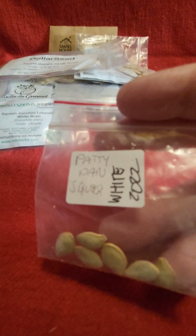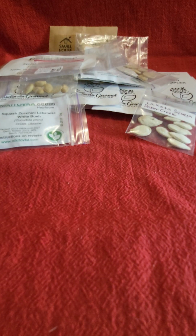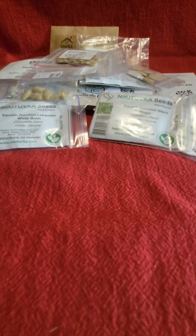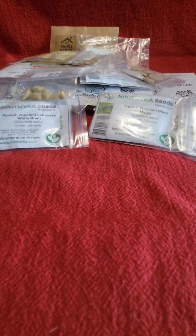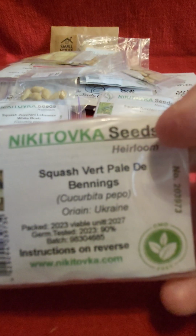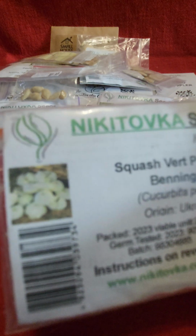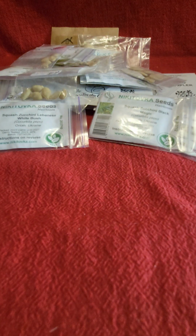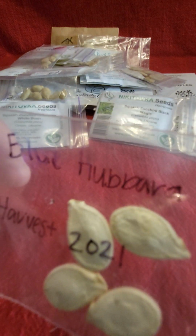White patty pan. I got stuff falling all over. Black magic zucchini. Delicata. Tokyo blue. I don't know if those are squash or pumpkin. I guess a simple Google search would help me figure that out. Got Vert Pale de Benning squash. These are a patty pan type. More delicata. This is a blue Hubbard.